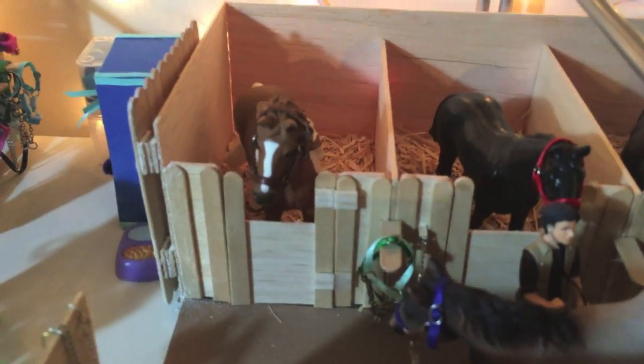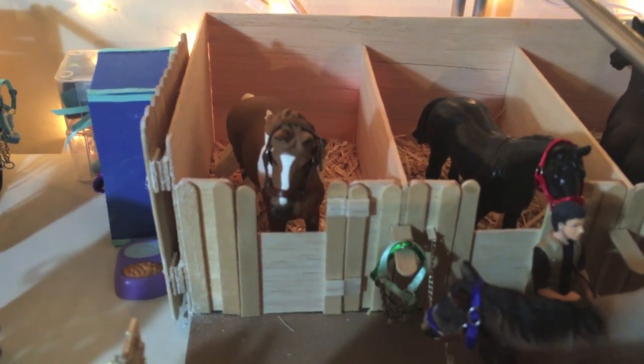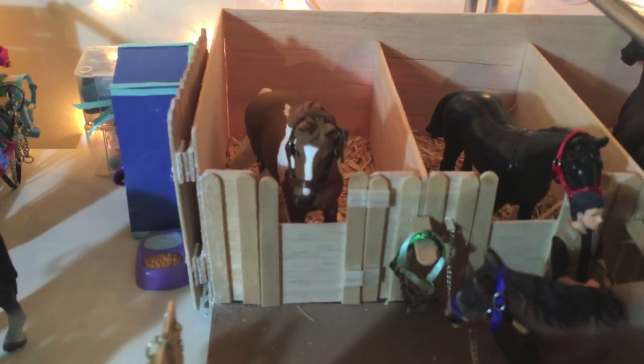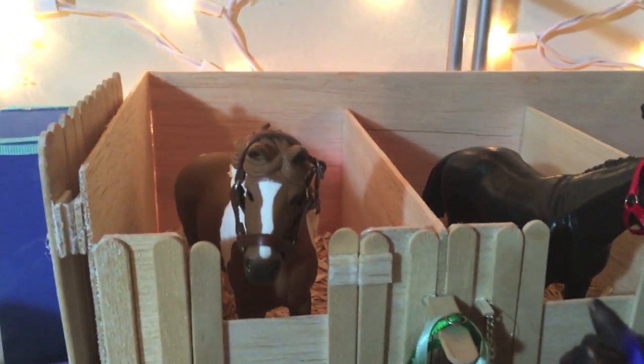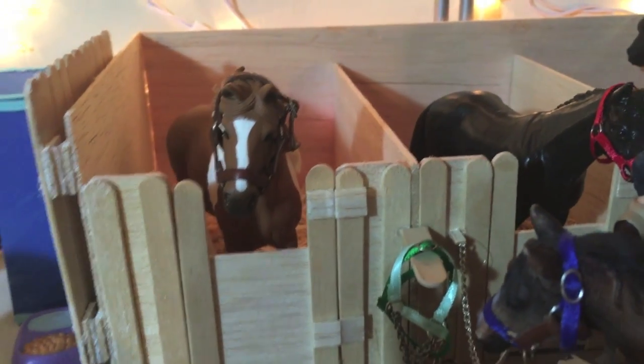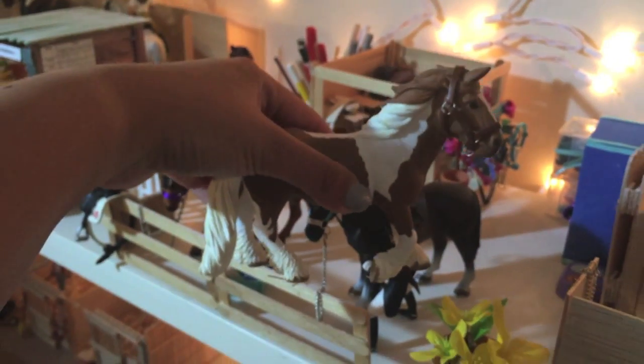Okay, so in our first stall, we have our second Tinker mare. Her name is Arya. She is one of the newer models, I believe. She is definitely worth getting. I will pull her out so you can see her. That is what she looks like. She's pretty cute.